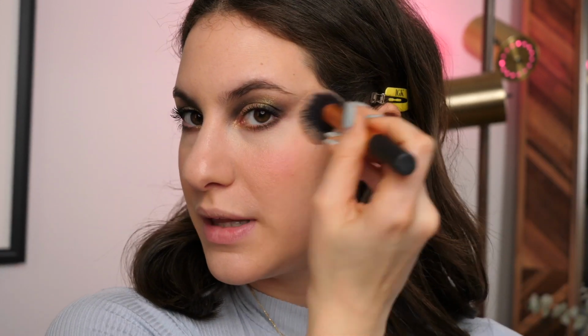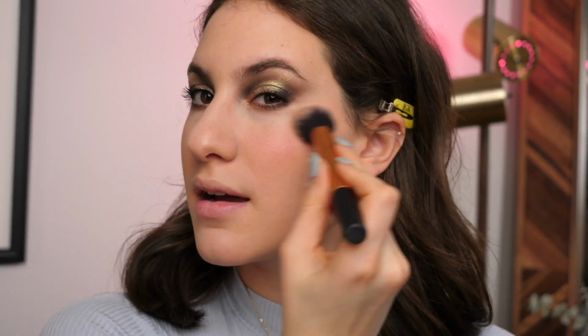I find she's never really shy with the blush. She always applies like a really beautiful amount, so I'm not being shy with it either. And I find she also applies her blush like really in the front of the face as well. This color is actually really gorgeous as a blush. I never would have thought to use it because it just looks so dark, but sheared out, it's quite pretty.